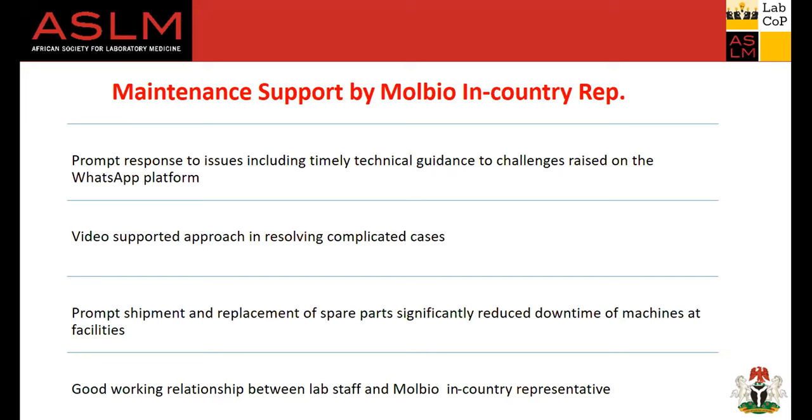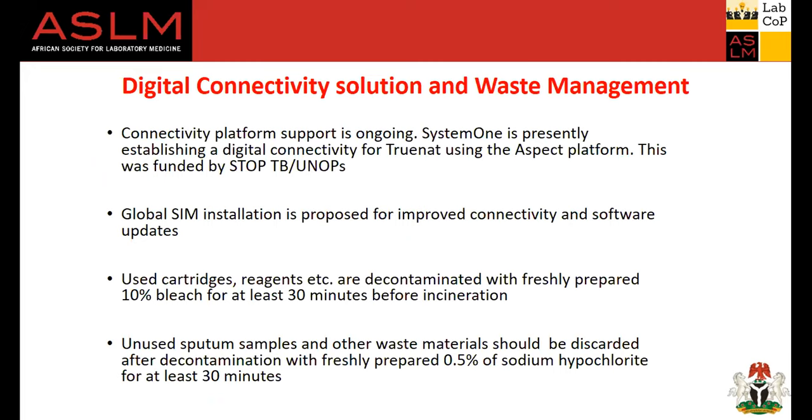Digital connectivity. We want to appreciate the Stop TB Partnership and the UN Office for Project Services for their support to NTP. Through them, the System One team is already establishing the connectivity platform, and that discussion is going on. The global SIM card installation is also part of the package. The national program is planning, and that will happen shortly.